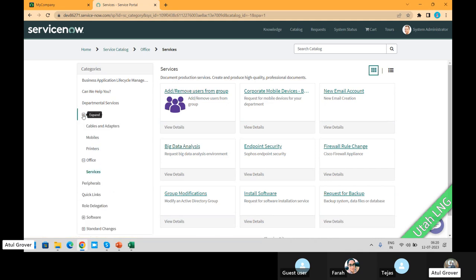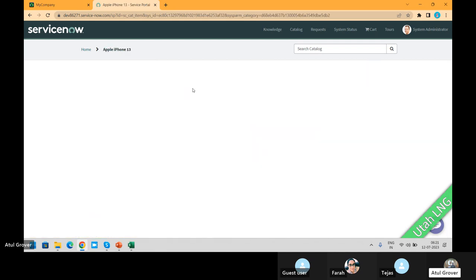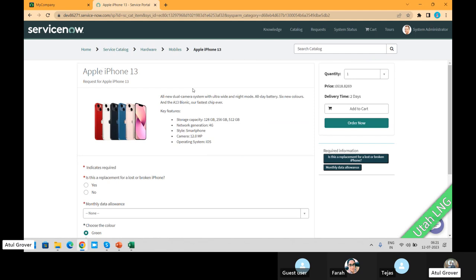Let's say I am at hardware, I am at mobile, and I want to order this iPhone 13. You order this thing, not the mobiles. Under the mobile category, you get this item. Okay. So as an end user, I click on order now, and my request gets submitted. And multiple things work in the background to fulfill this request.